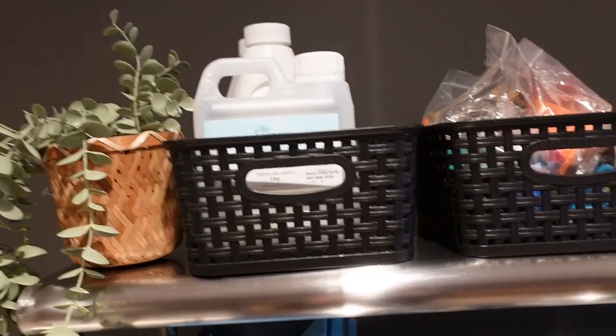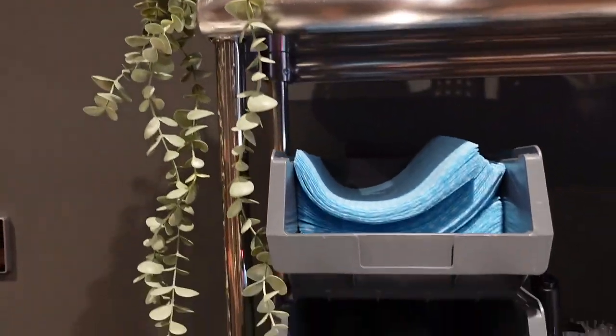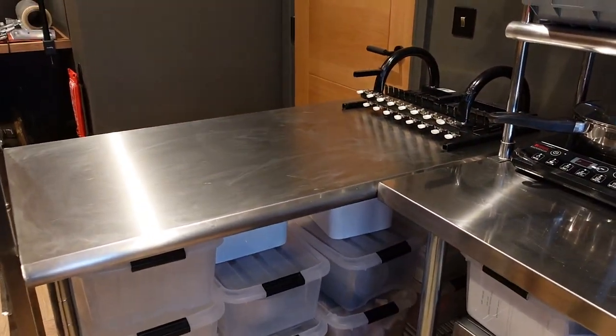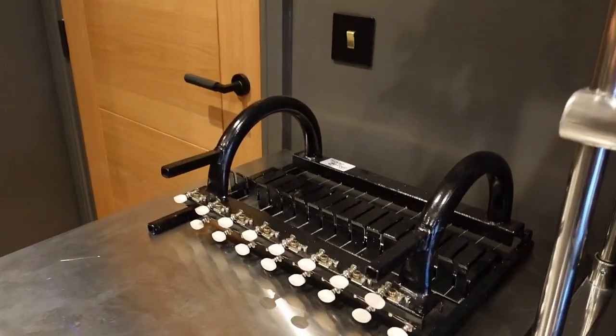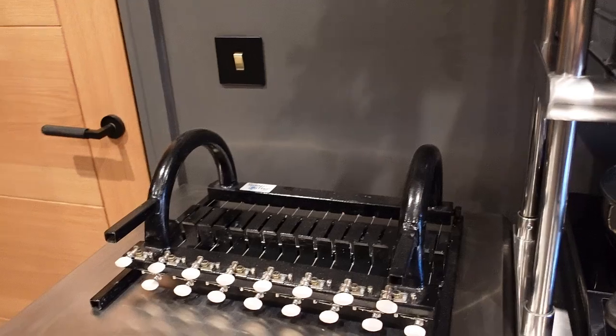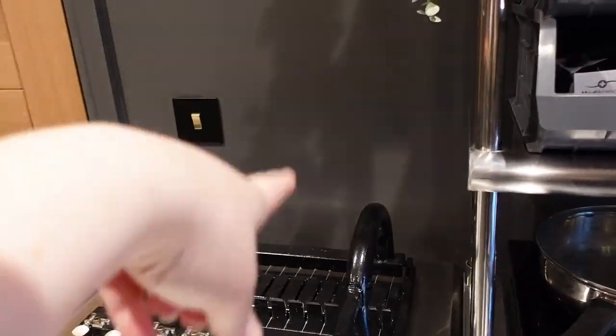And then up here, just a few ingredients I use for soap quite regularly, so they're just on hand, and sodium hydroxide and a plant. And then coming round, I've done the lab table in kind of an L shape, and then I've put my soap cutter at the end there, and I'll probably eventually get an overhead stirrer which will go here, so it's got the height.